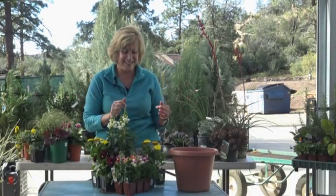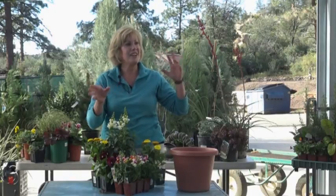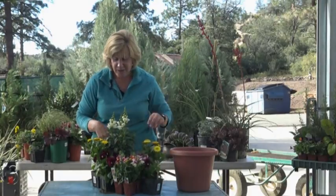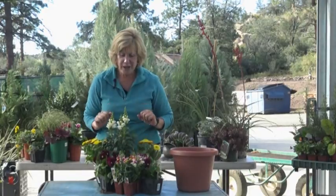To me, nothing matches in my yard. I have a little bit of every color everywhere, but that's what I like. You have to do what you like in your yard. So that was kind of a combo I pulled together. I went, oh, it's kind of pretty. It's kind of fallish. I've got some height, some filler, and some ones to go around the edge.